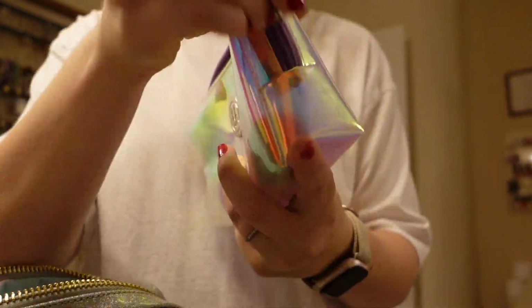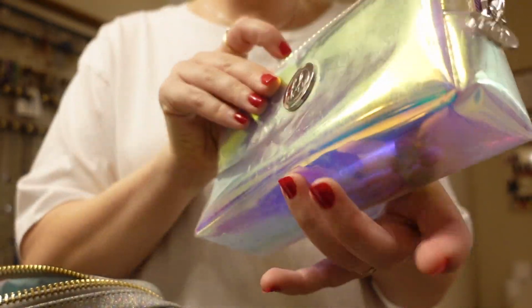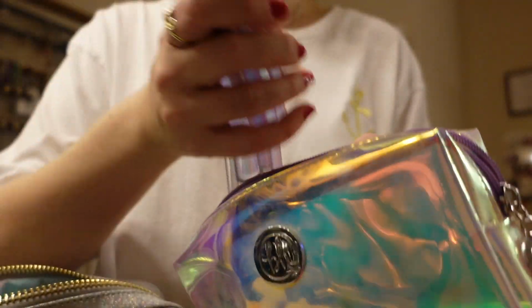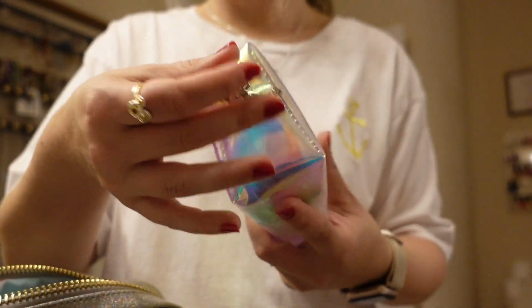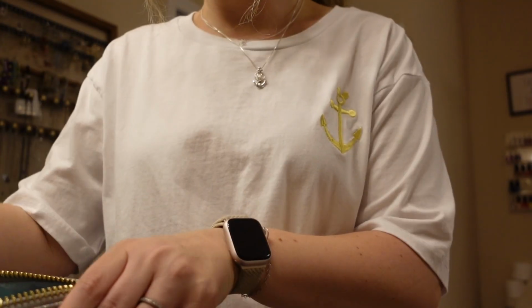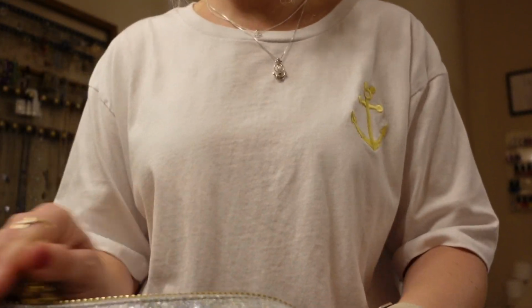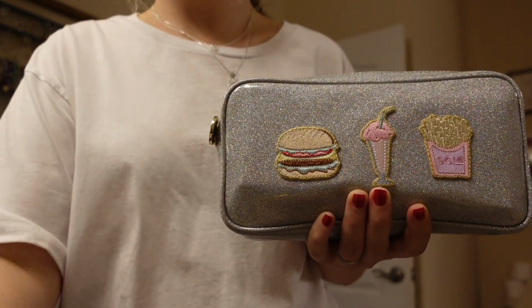I keep my brushes separate. They're in this little, I think it's BH Cosmetics, little brush kit. See, so I keep them in here to kind of keep the powder separate, as I said. So I will do that. So nail and makeup and brushes done.